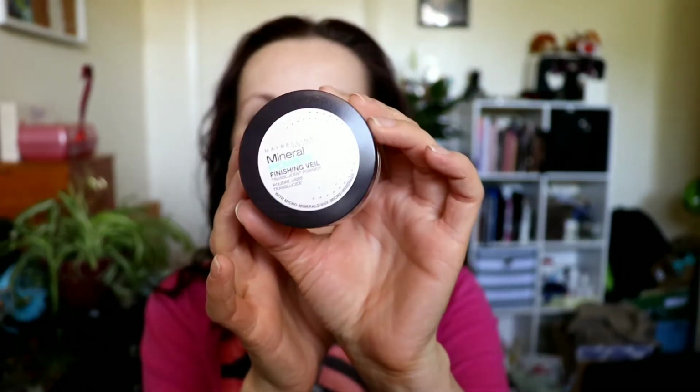Okay. Oh my gosh, I can't believe I own this. I can't believe it. This is something I've wanted forever. Does it say how to use it? Tap it. Tap brush to remove face. Oh my gosh. Okay.